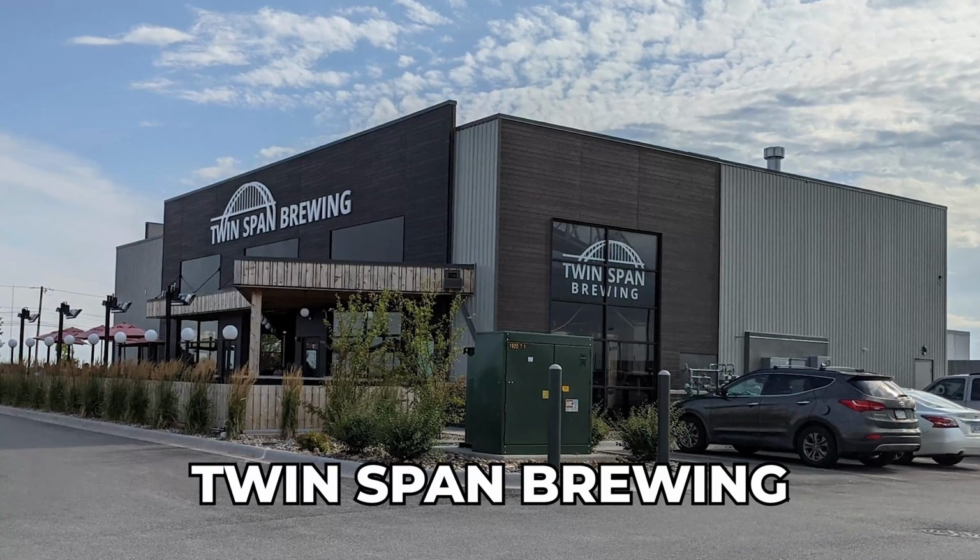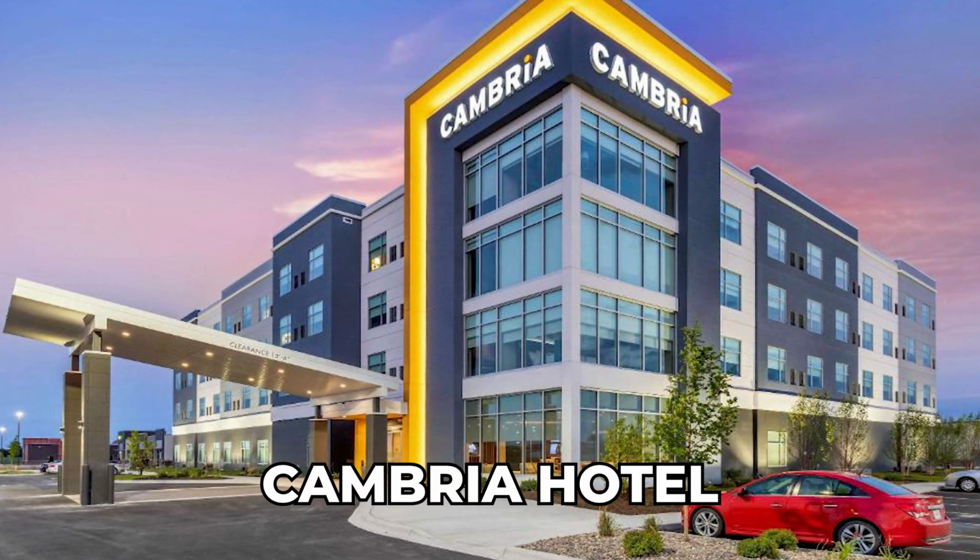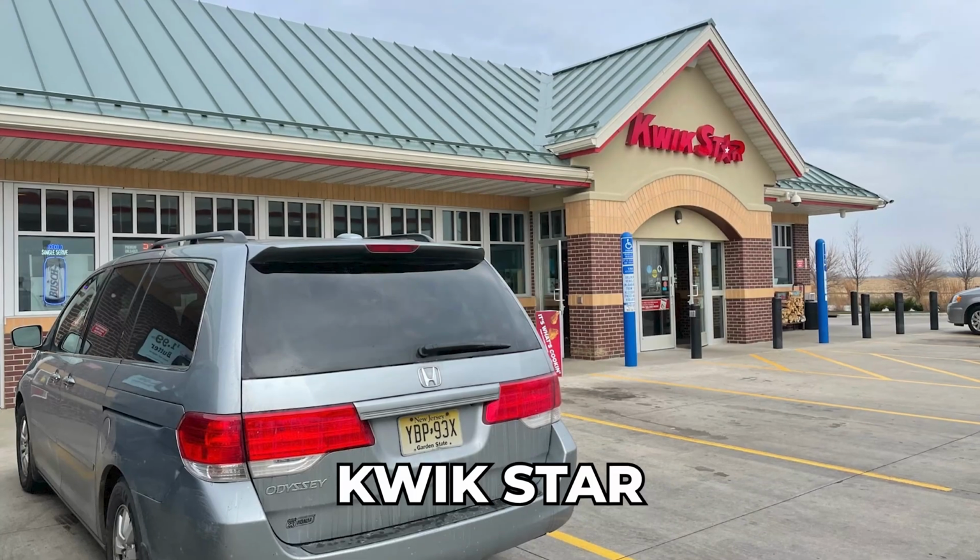Just from where I'm standing, I can see Twin Span Brewing. I can see Cambria Hotels. I can see Quick Star, Cookies and Dreams. I can see a whole bunch of stuff going on, and more big developments, which I'm going to show you right now.